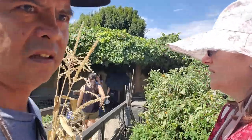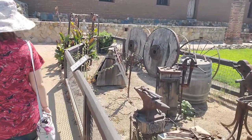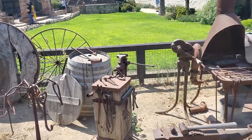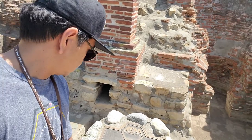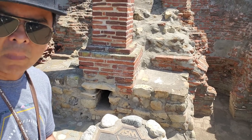So we're over here in some kind of a garden. I don't know what this is. I think over there is a weed garden. And whatever this is, I don't know. Some kind of torture device. Yeah, the Spaniards were pretty brutal back then. So these are the metal working furnaces of the mission. It says right there they introduced the natives working here to the metal age.